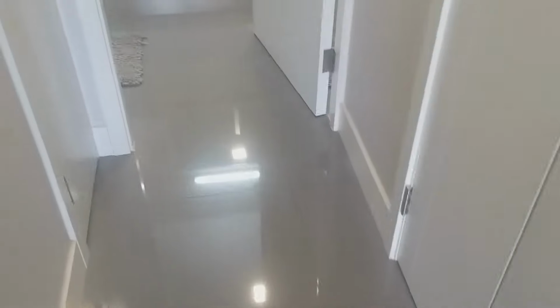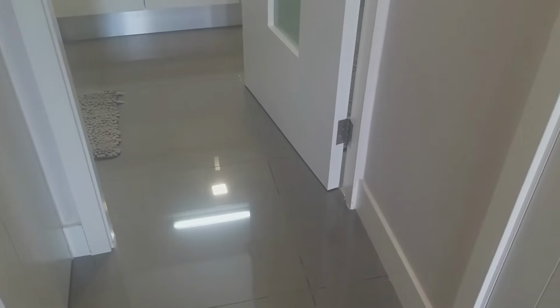All right, guys, so for the bathroom, you can enter from the main bedroom. So right now I'm entering from the main bedroom. I'm leaving the bedroom for last. So this is a closet area. They have a walk-in closet, iron, steamer. So decent size closet.